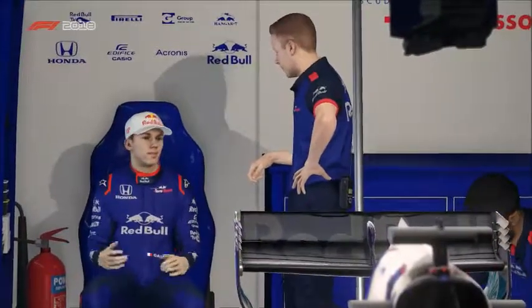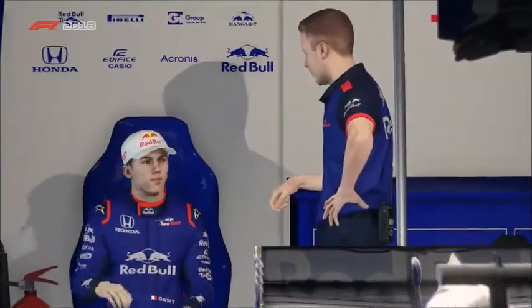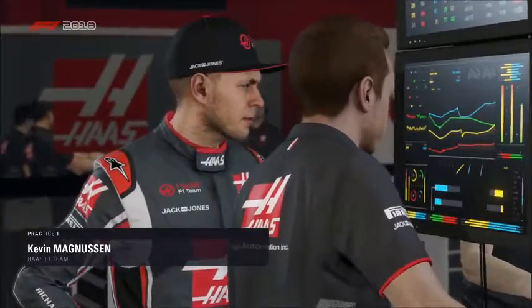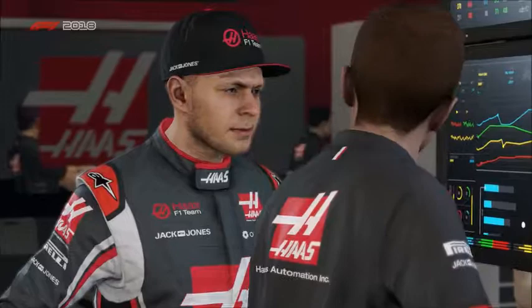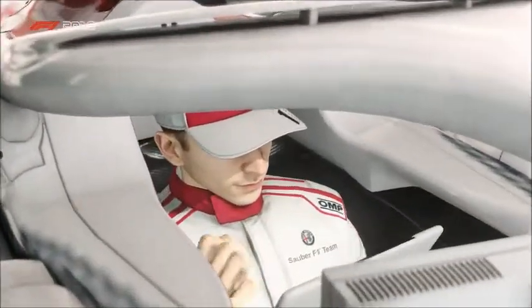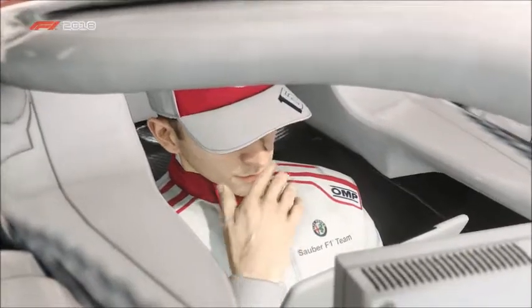Then you start getting into the nitty-gritty of it all, and they become more like test sessions where it's all about gathering new data, testing components, tweaking the setup and so on. So there's only so much actual practice that these drivers need. Most of them will be plenty familiar enough with the track layout, either from previous experience or from the simulator.